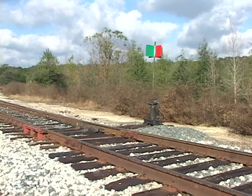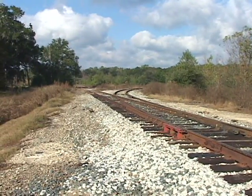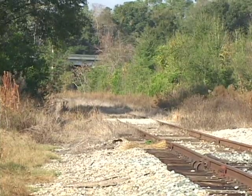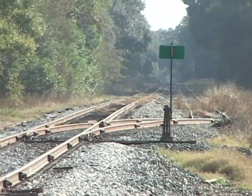The Seaboard 1E sub crossed the JS&W just north of Burnett's Lake. Following the SCL merger, the 1E sub was reworked to come into Burnett's Lake from the north. The coastline leaves to the south toward Newberry. There's not much at Burnett's Lake now. Technically, this is the city of Alachua.